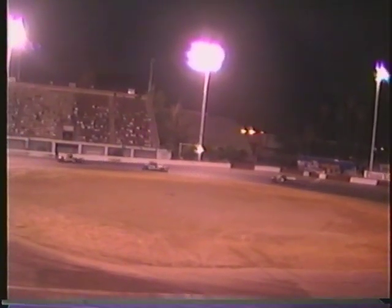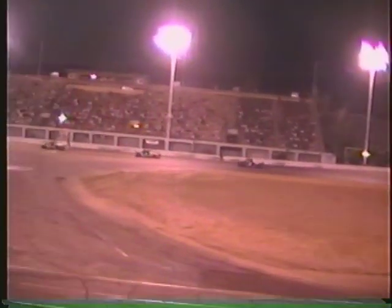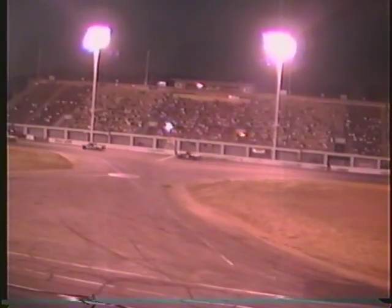Driver of the Center Chevrolet Geo Tracker, please return to your vehicle. Will the driver of the Center Chevrolet Geo Tracker please return to your vehicle? Thank you.